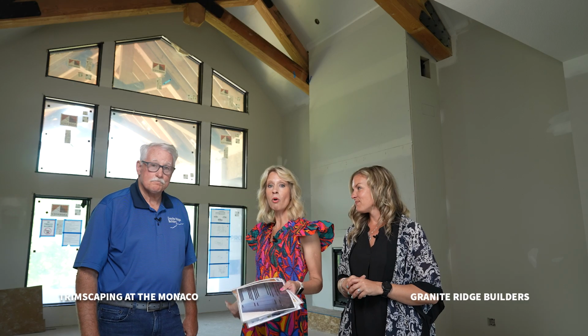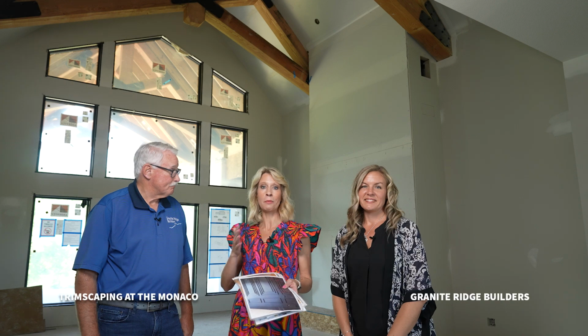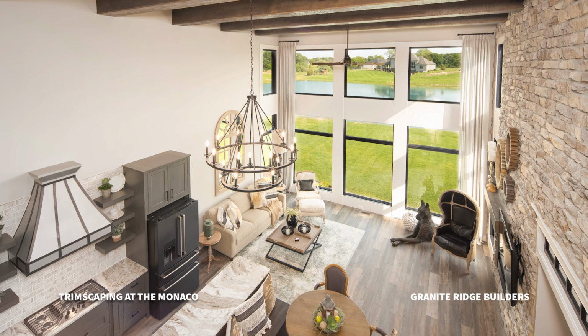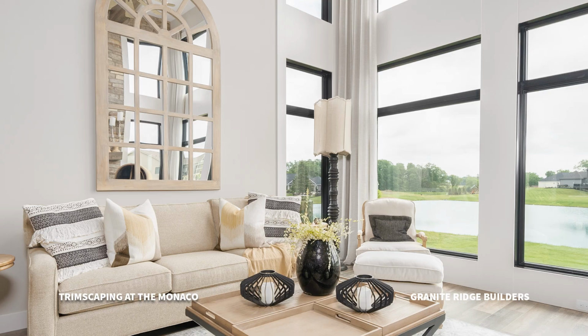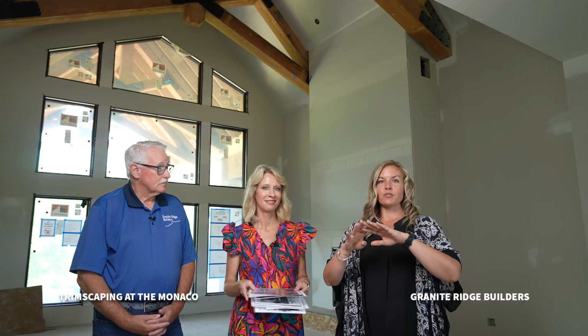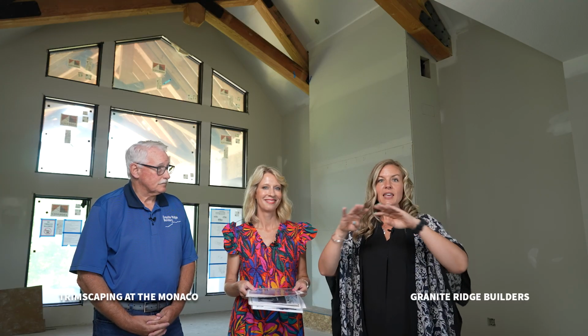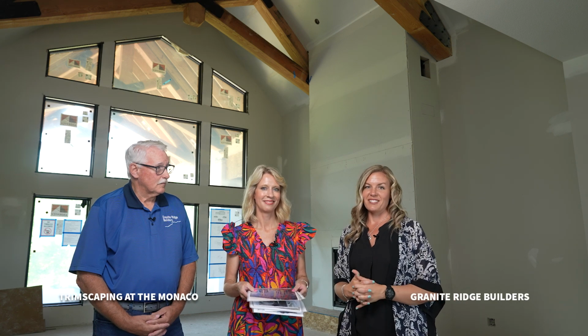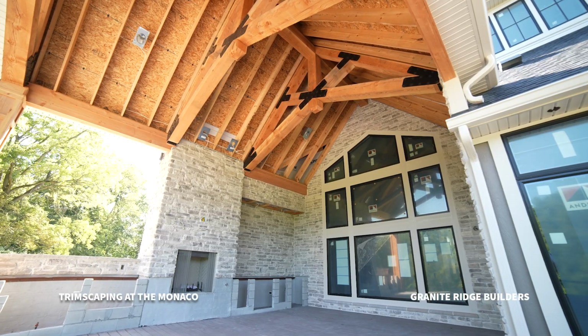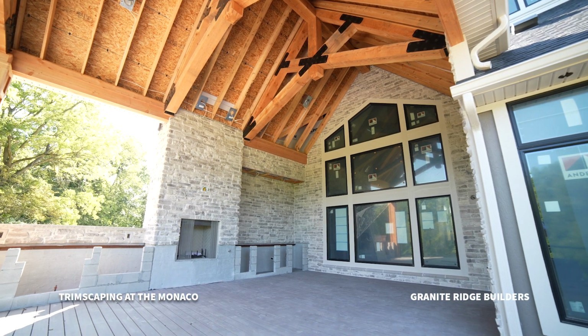Now we have a whole wall of windows behind us, and it's important to trim that out correctly as well. It is. We love to trim a wall of windows, all looking like one big set, not each individual window. We love it to really picture frame your eye when you walk through the room, and we're going to have trim work going from floor to ceiling, encasing all of those windows. And what I really like, although the wall is full of windows, because of the veranda, you still feel like you have privacy in this home.